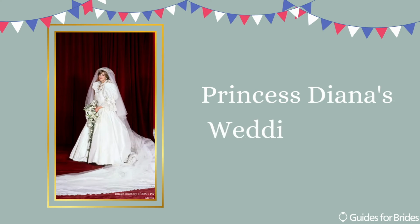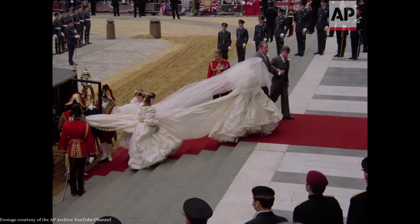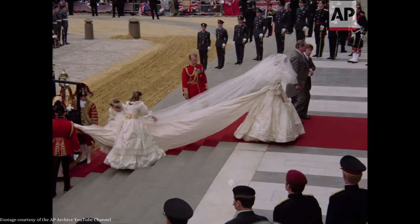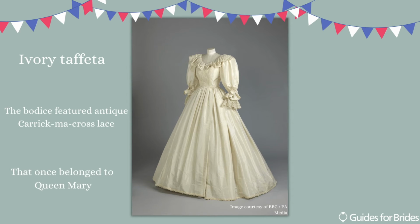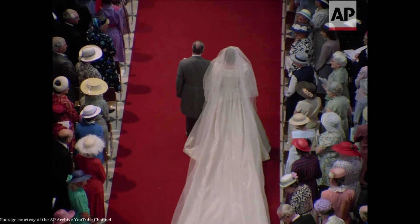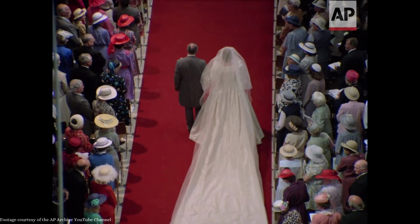Next, Princess Diana, the People's Princess. Princess Diana married at a time when the royal family was at its height of popularity, so it's no surprise that Diana's ivory taffeta wedding dress is seen as iconic. The bodice of the dress featured a piece of antique Carrickmacross lace that once belonged to Queen Mary, Prince Charles's great-grandmother. And Diana's gown had a 25-foot train and a 140-metre veil. Like, that's massive. Crazy. Another reason why her look is so iconic.